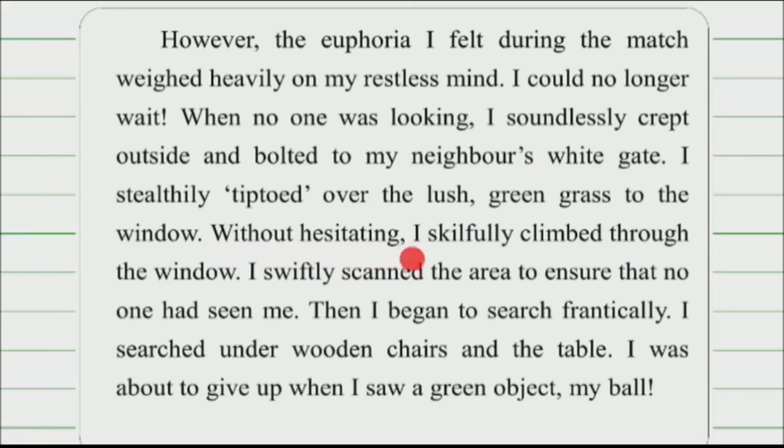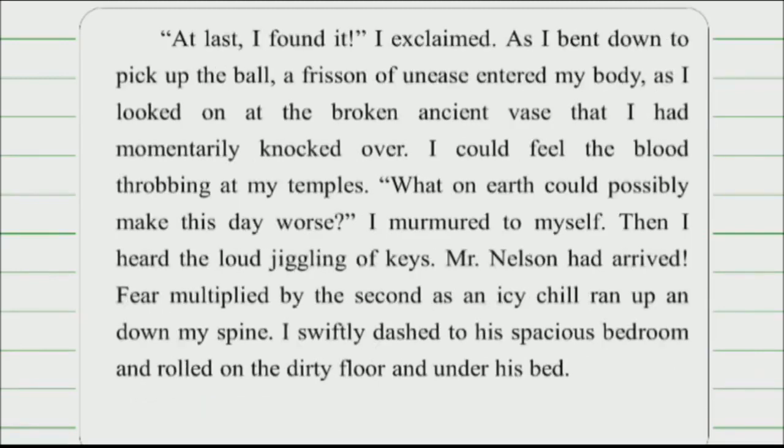Without hesitating, I skillfully climbed through the window. I swiftly scanned the area to ensure that no one had seen me. Then I began to search frantically. I searched under wooden chairs and the table. I was about to give up when I saw a green object, my ball. "At last, I found it," I exclaimed.